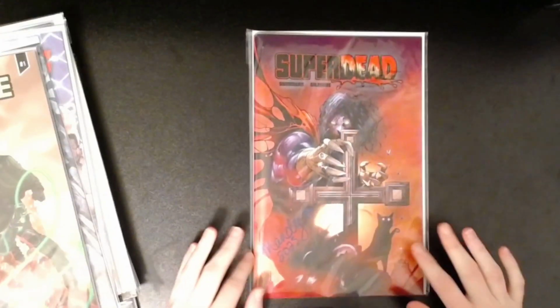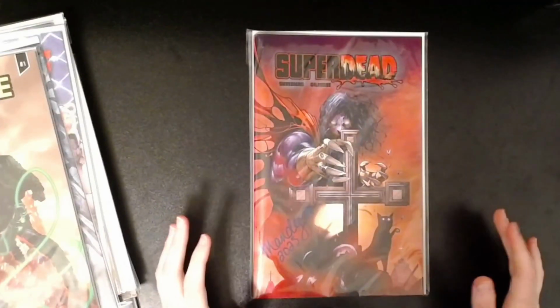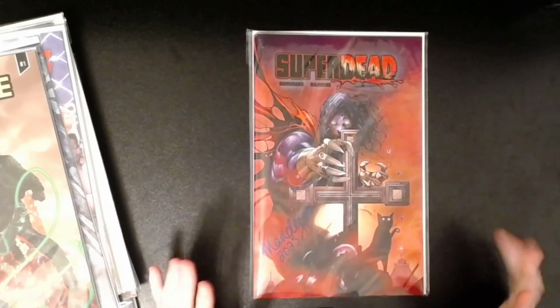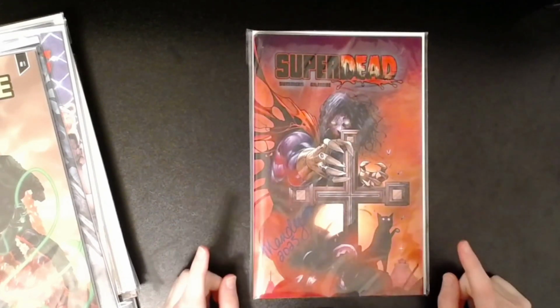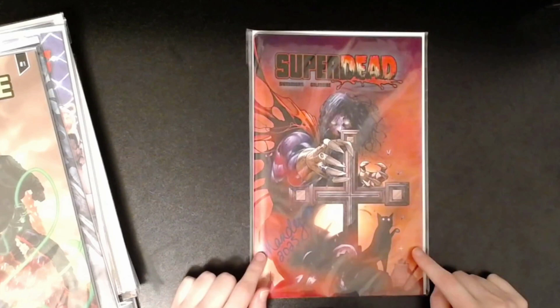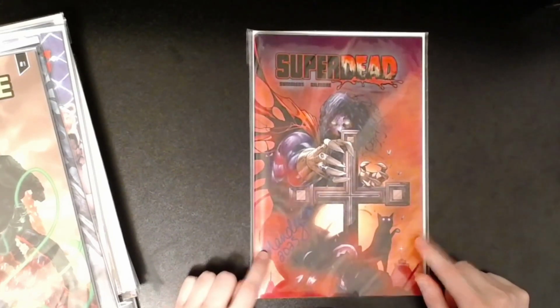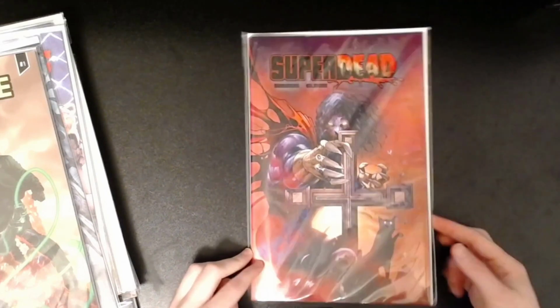All right, so now we're on Super Dead. This is from a creator, Mandy Summers, Stuntman Comics. She has a ton of stuff she has worked on. I don't know if you've noticed a theme. I like monsters and horror. So I got this because it looked really interesting and I liked the cover. And I'm like, okay, let's take a look.